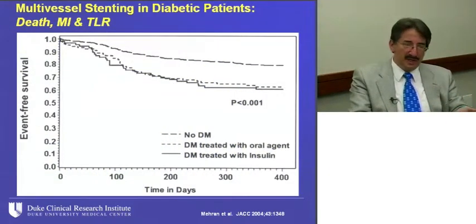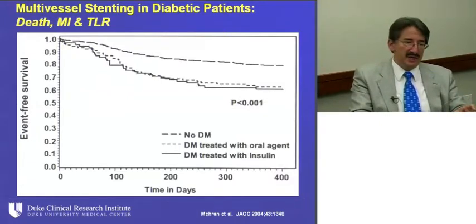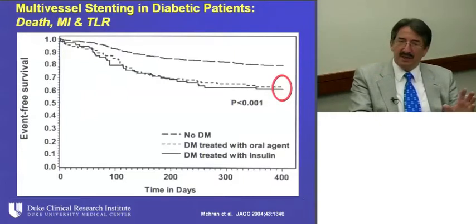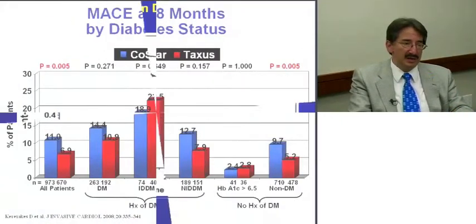And Roxana Mehran and colleagues looked at multivessel stenting in diabetic patients stratified by those who are on an oral agent versus those with insulin. And in fact, in the outcomes in her data, both of these were bad, even though chemically and in terms of other end organ comorbidities, we may see some differences in the patient populations in these two categories.